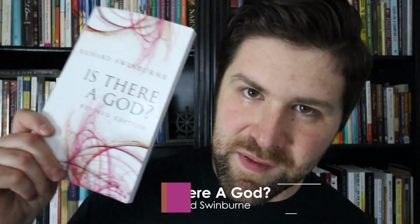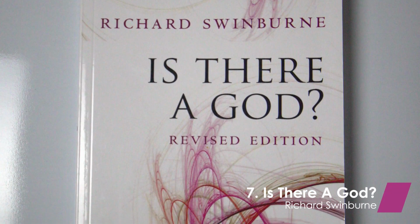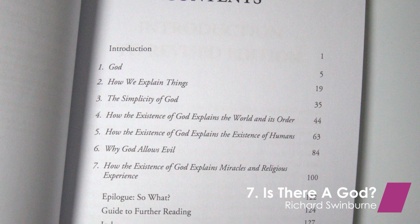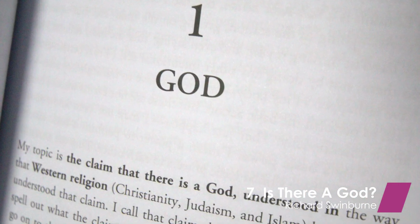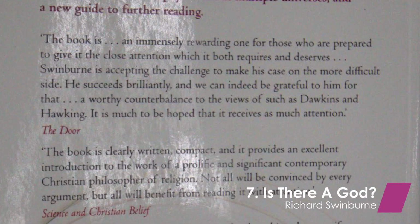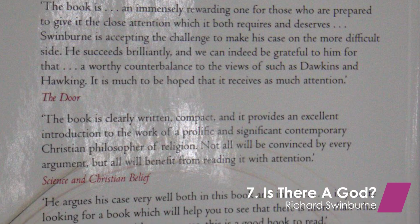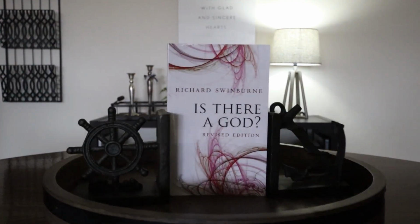Number 7, Is There a God by Richard Swinburne. Coming in at around 120 pages is one of the most renowned works in classical Christian apologetics, and the most often recommended by professional apologists and Christian philosophers. Swinburne offers so much of value in such a short amount of time that reading this is a no-brainer for anyone interested in the philosophy of religion.